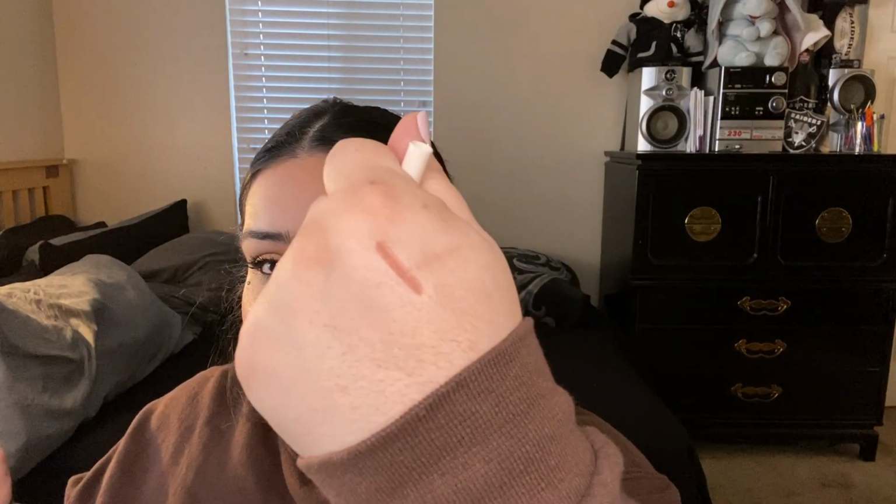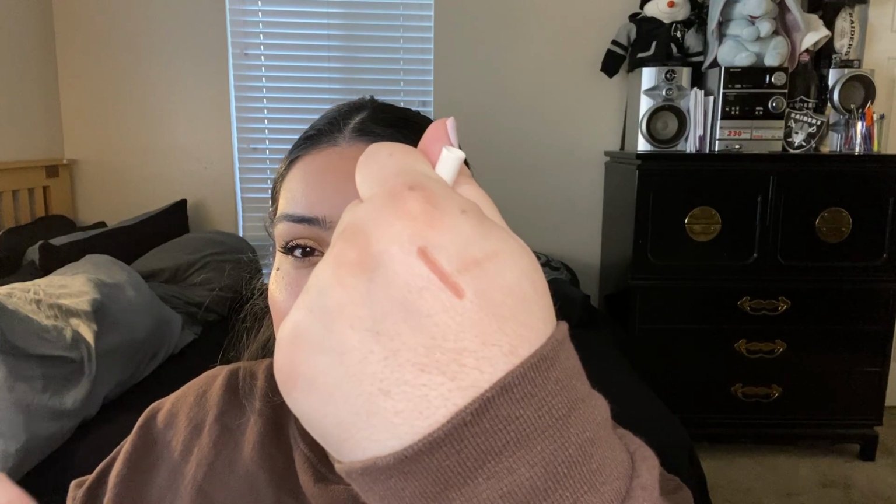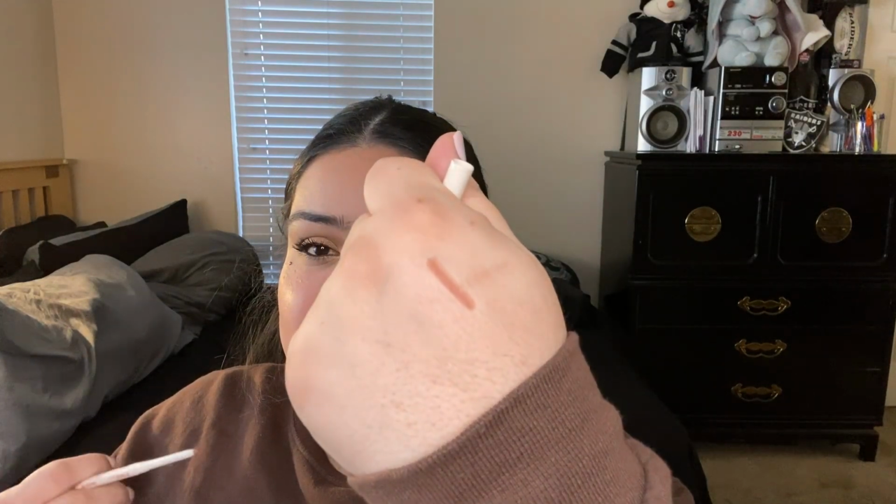I will say when I went in store to look at these and I swatched them, these were very hard to take off. And I only got one, so this is very promising. I will go ahead and give you guys a swatch, and it is one of those where you can twist up and down. That is what it looks like. It's pulling off more pigmented on camera than in person. It's more of a nude color, but that's what I wanted.